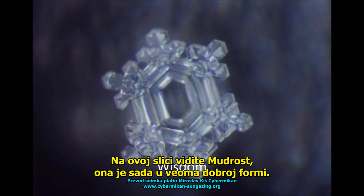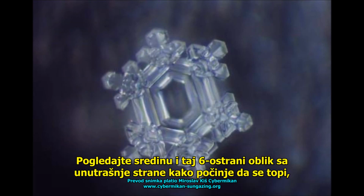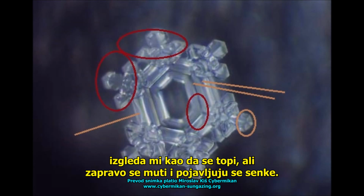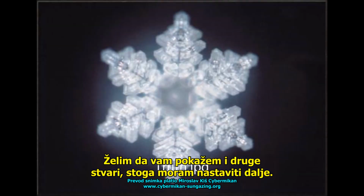Here's wisdom. Okay, wisdom is in really good shape right now. I expect in the middle, if you look at the six-sided shape on the inside there, you can see some melting. I almost think it's melting, these things, but they're blurring. They've got highlights, and so I'm trying to show other things there, and I have to keep moving on.